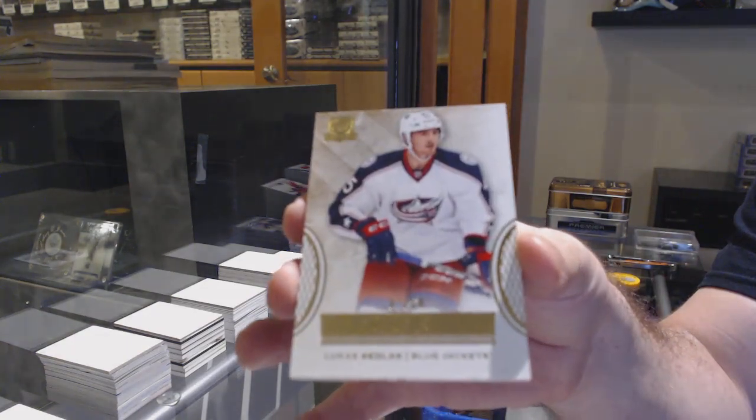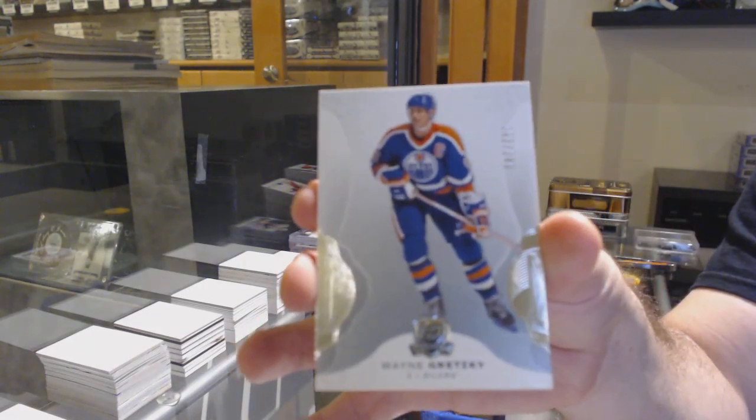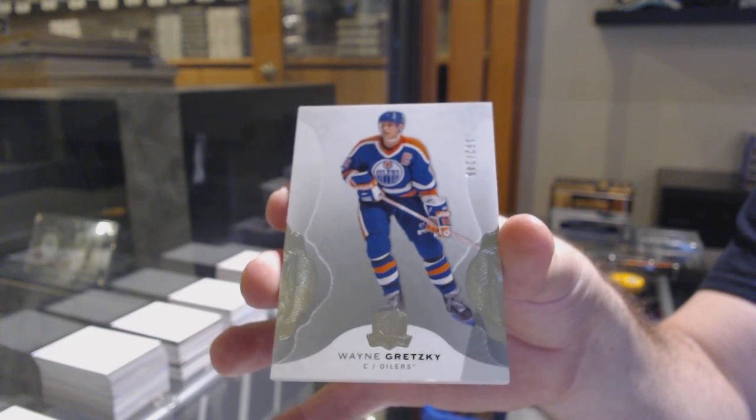Enshrinements autograph, number 99, Felix Potvin. 99 enshrinements, Felix Potvin. Love those cards. For the Maple Leafs, Hall of Fame patch, Johnny Bower. Old Johnny Bower. And a draft class Vesalainen for the Jets 249. Need some room here. Yeah, Felix. Felix has a beautiful signature.